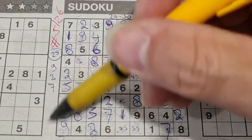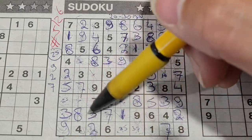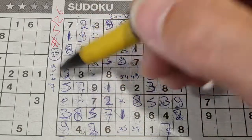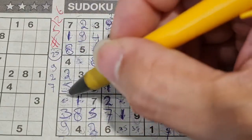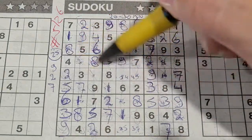2 missing numbers in this big square for numbers. The 1 is missing, the 2, the 3, the 4, the 5, and the 6 is missing. 1 and 6, 1 and 6. We have a 1 in this first column, so no 1 there, 1 should be here, and the 6 goes there.